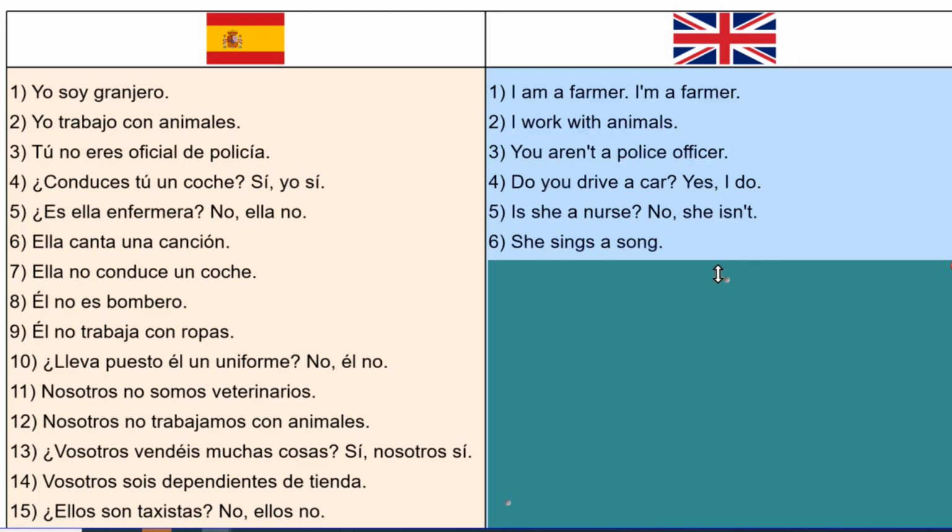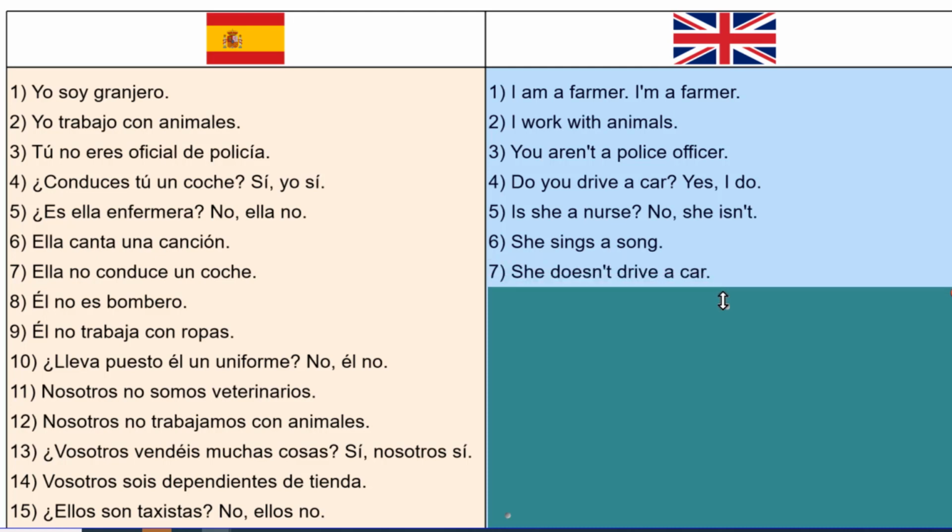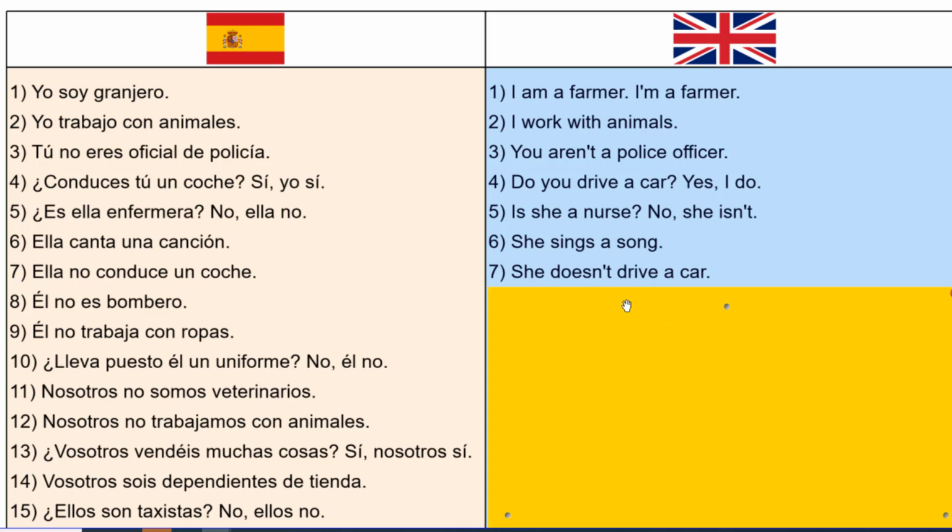Venga. 7. Ella no conduce un coche. Presente simple, en negativa, si es ella, ¿qué pongo? Don't o doesn't. Tendríais que haber puesto doesn't. She doesn't drive a car. Y drive sin la S. Porque ya sabéis que si le ponemos en el auxiliar la S aquí, doesn't, ya no la tiene que llevar el verbo. Cuidado con eso.